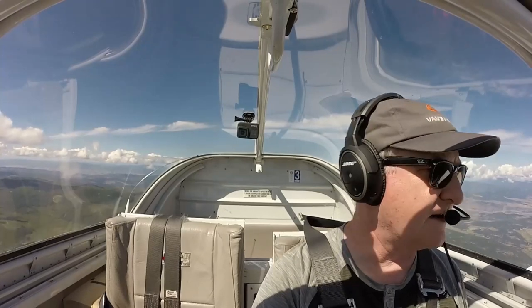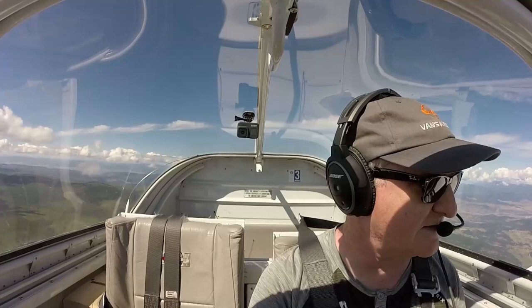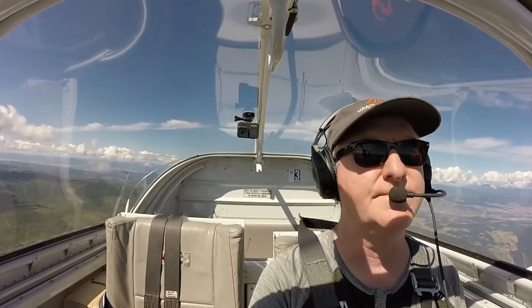One 2 6 7 traffic, vicinity of Monte Lake. RV6 call sign Sula Victor Delta is just over Monte Lake at this time, 7,500 feet, southeastbound towards Vernon. Call sign Sula Victor Delta.